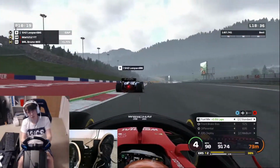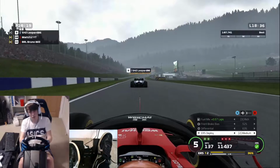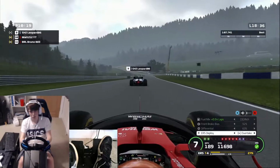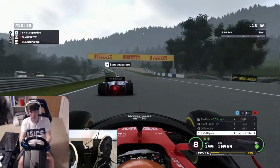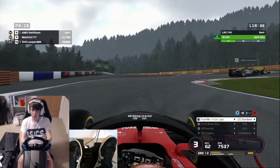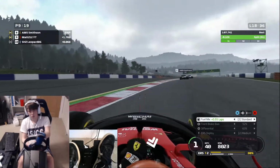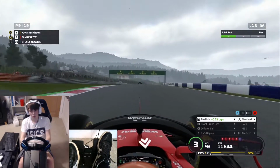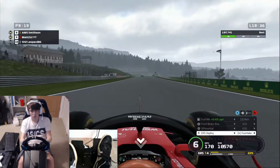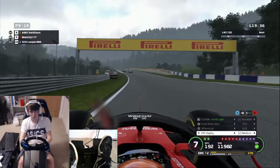We've got a couple of cars just up the road in front of Leopard here. I'm not too sure who this is at the moment, but Jeff was starting to come on the radio about the weather. We might see the change to wets fairly soon, but now we're going to go for the move up the inside of Leopard here. He was starting to slow me down a little bit more than I wanted. You can see trying to get the traction out on the exit of the corner there, and it's actually the Haas of Smithson just up the road here. Obviously we had a really good battle with him last time out.